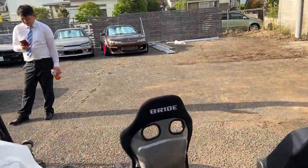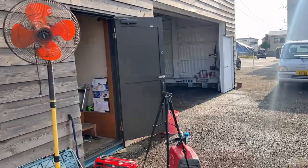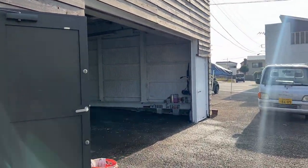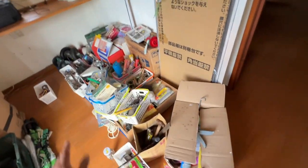Alright, good luck, boys. I gotta go work on my car. Alright, let's pull this in the shop. First car that is going to the shop. I haven't mentioned. Hella mess right here.